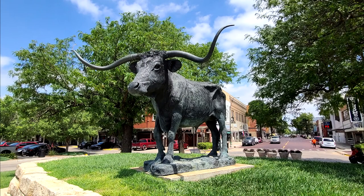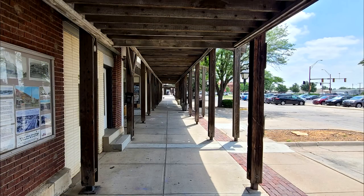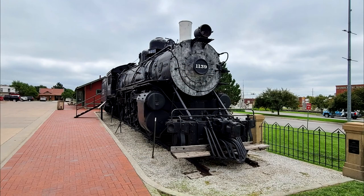Walk through the downtown area and check out the statues as well as the Dodge City Trail of Fame. Also stop in the Information Center by the Boot Hill Museum to see what all Dodge City has to offer. Here are some of the attractions in the area.